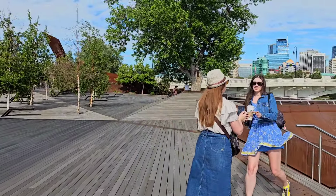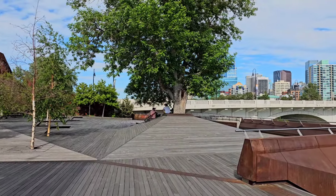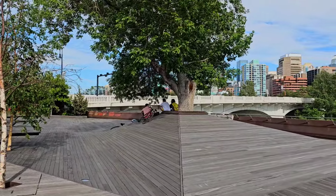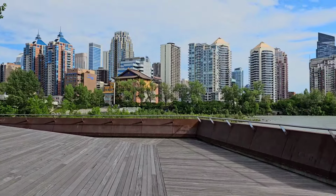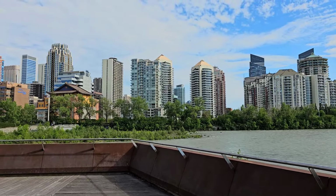See that guy, where he's going down? Look at this tree. It's very nice. And people are sitting just under the tree. And also you can see the city skyline from here.